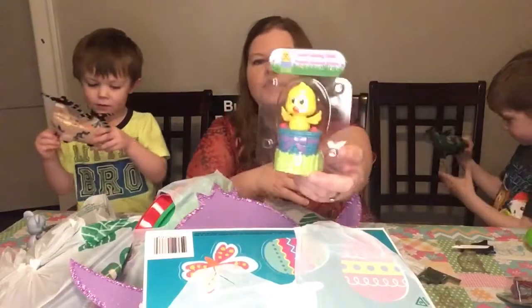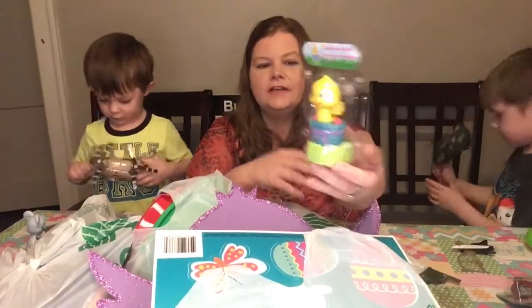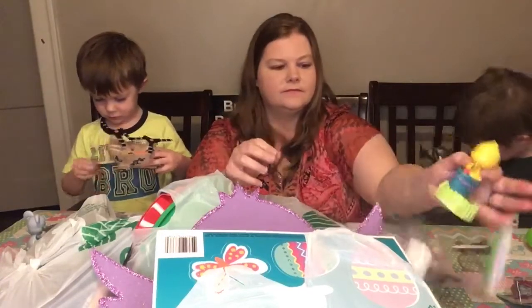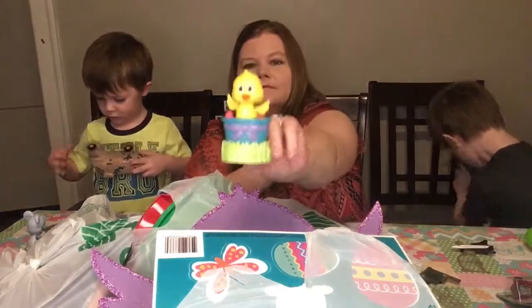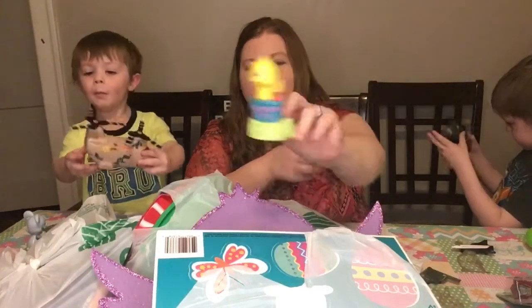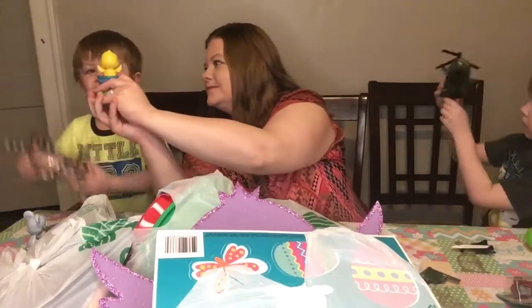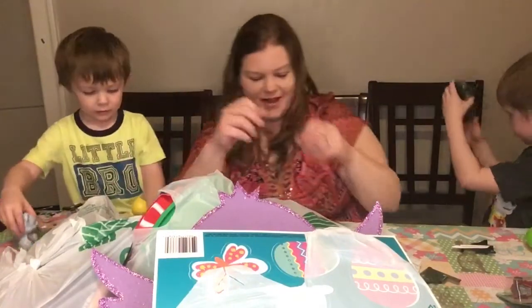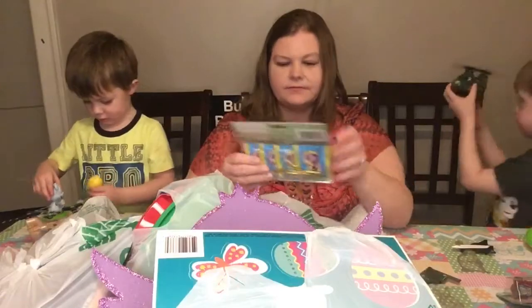And then we got another solar thing. This one is a chick. Open it up. So that's Mom, pretty cute. I don't think it'll fly, but you can pretend.